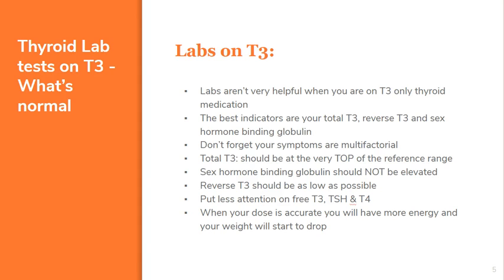So the idea is, when you check your labs, let's say you're doing the titration, you start out, you do your 12.5, 12.5, then 12.5, you get up to the 37.5 microgram dose, and you stay there for 30 days, so you've now been on T3 for 60 days. We would then recheck your labs at that 60-day mark and see where you're at. Then we would determine how much we need to go up, or how we can tweak this, what's going on in your body. So that's when you would order the labs.